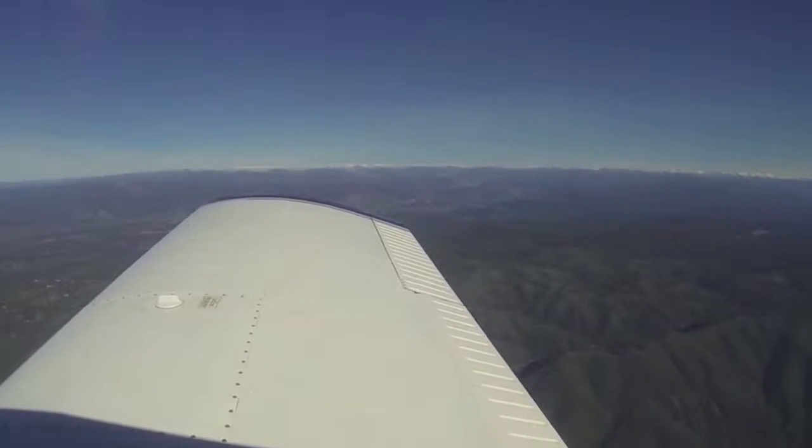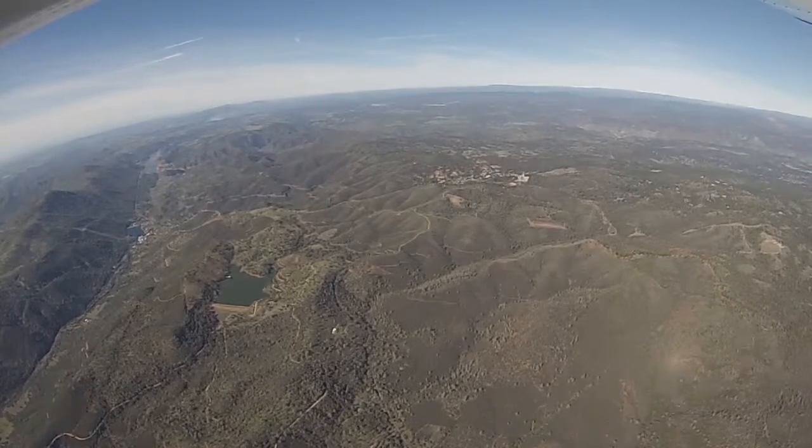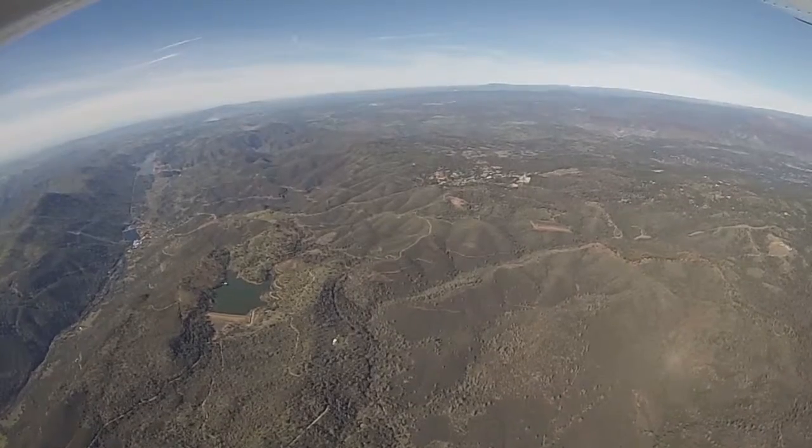Let me see if I can brighten this one up. It's a really pretty lake, the color and everything. It almost looked like they dyed it, you know. I don't know.